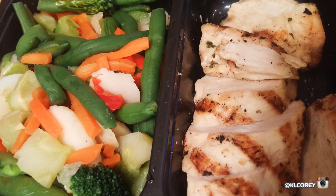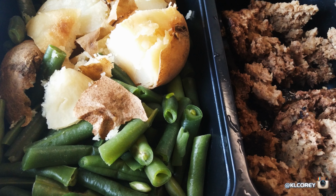I got sweet potatoes, baked potatoes, white rice, brown rice. For veggies, I did green beans, mixed veg, broccoli, and I think that was it. My favorite was the turkey burger. Their sweet potatoes always turned out really good. The mixed veg was awesome.